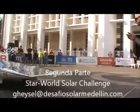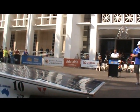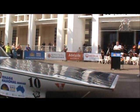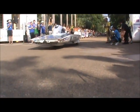Openly admit they're here for a good time. Obviously they take the event seriously, but they've been trying to help our friends from India, who are another new entrant, and it's been fantastic to see the cooperation between these teams. This is the second Solar Ranger car that's come from Unitec.